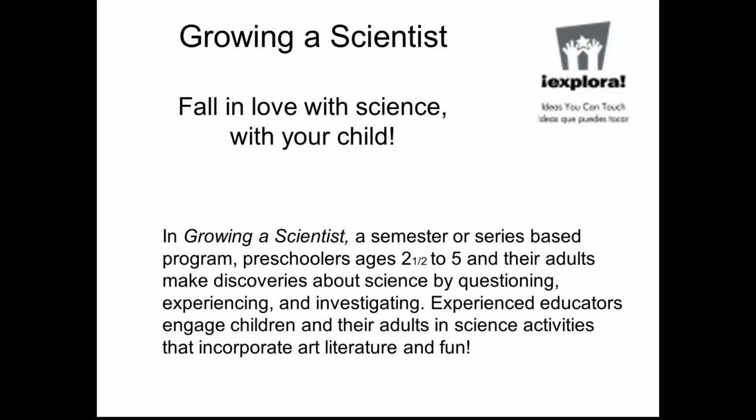Occasionally we have had a nanny or an au pair attend with them, or it could be a godparent, but they are coming with some adult who's an important part of their life. And in this program, we are expecting that adult to be actively engaged, and we are modeling and encouraging that. We're encouraging them to make discoveries about science by questioning, experiencing, and investigating. They are developing their own knowledge.